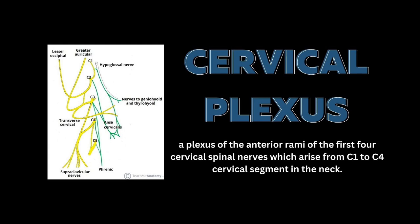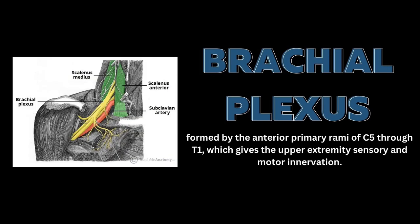The cervical plexus is formed by the ventral rami of the C1 to C5 nerve roots and innervates the diaphragm, provides motor supply to some neck muscles, and cutaneous sensation to the skin of head, neck, and chest. The brachial plexus is a complex neural network formed by lower cervical and upper thoracic ventral nerve roots, which supplies motor and sensory innervation to the upper limb and pectoral girdle.